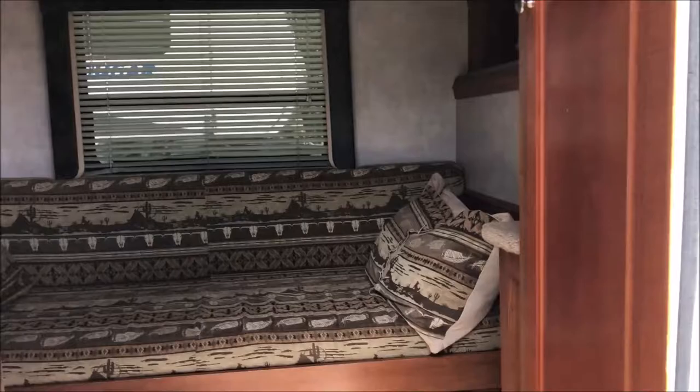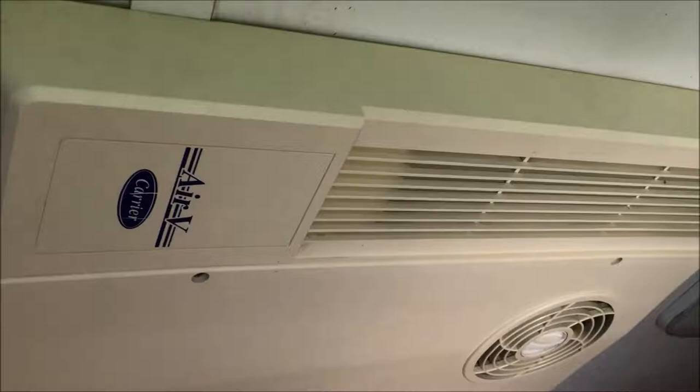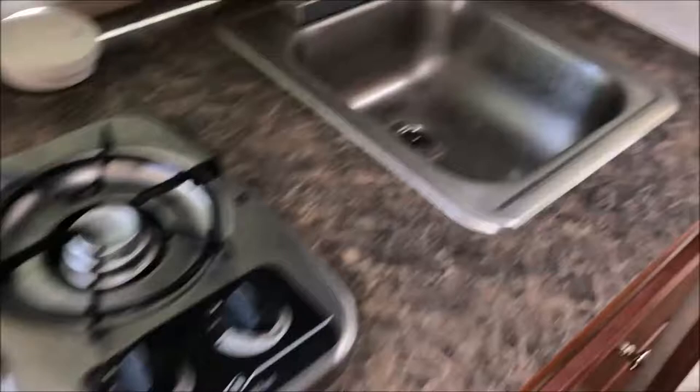Okay, we will go inside now and look in here. See the couch, really good shape, all nice. Feels real good in here. Got the air conditioning going full blast. Nice. Vent. Got a microwave, two burner gas stove, a nice sink.